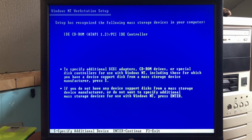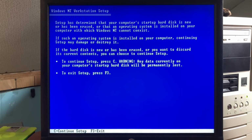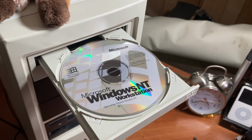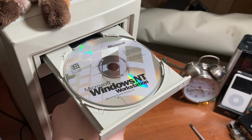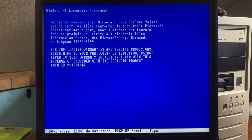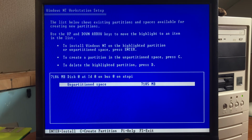Okay, well, you found the IDE controller, now I just gotta hope there's a hard disk on it. Yeah, it is blank. So, C, and put in the CD-ROM. Holy shit, this disc looks good. Look at that there. It's got the Windows logo, it's a little bit white, you put that in there. Oh my god. Yeah, I read it just really quickly. The above list matches my computer. Uh-huh. Oh, okay, here we go.